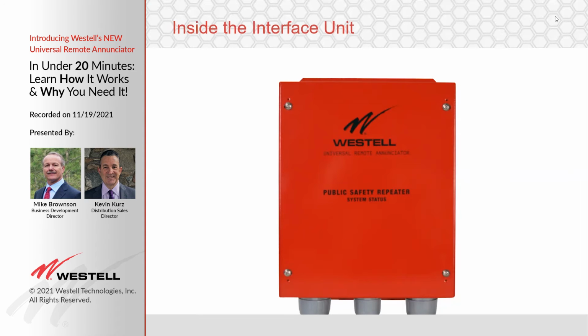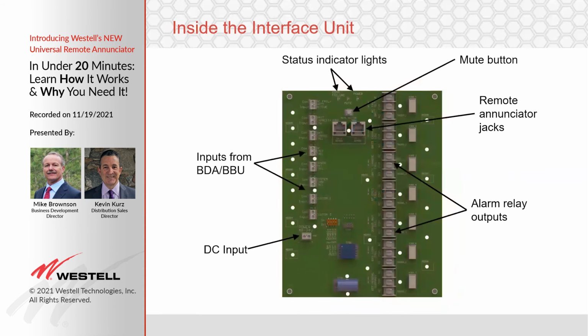What's going on with the interface unit? Here's a big picture of it. Conduit fittings on the bottom, but inside, here are our connections. On the left, you see they're all nicely labeled, all of our input alarms, plus 2 custom alarms, just for whatever else you might have that doesn't fit one of the standard labeled alarms. Over on the right side, we provide Form C relay outputs. All of the alarms coming in are then paired to those alarm outputs.